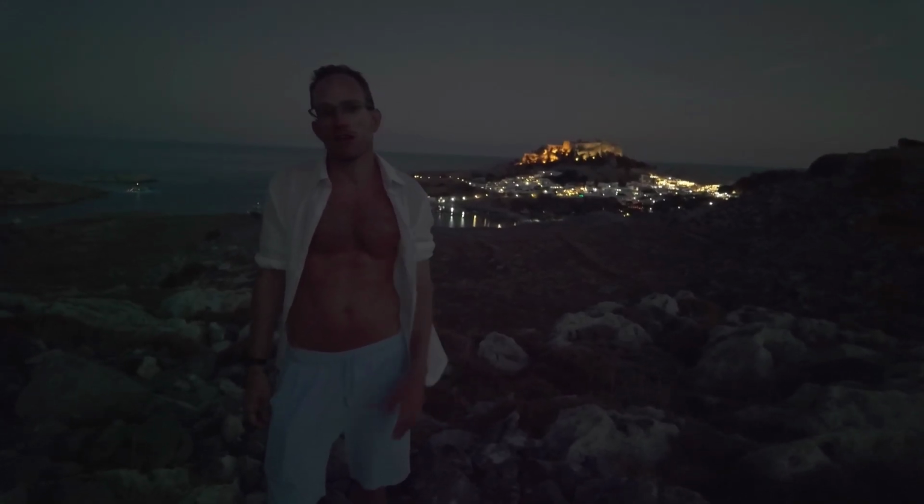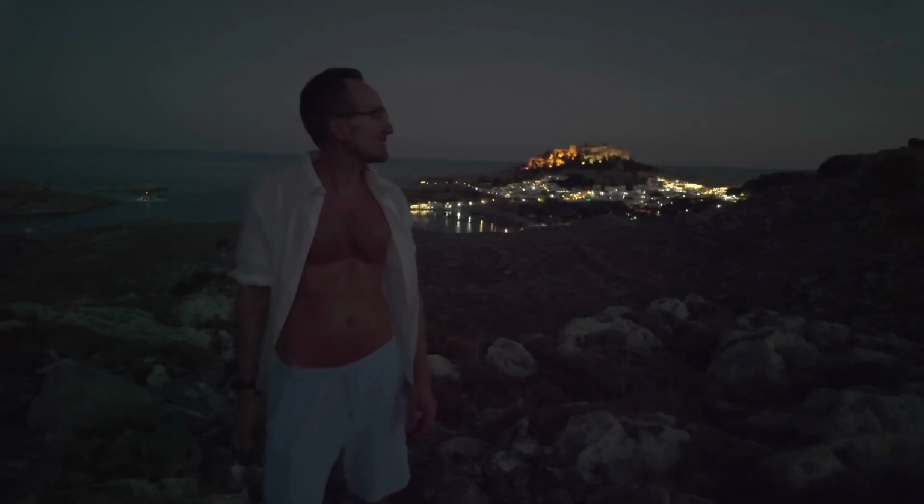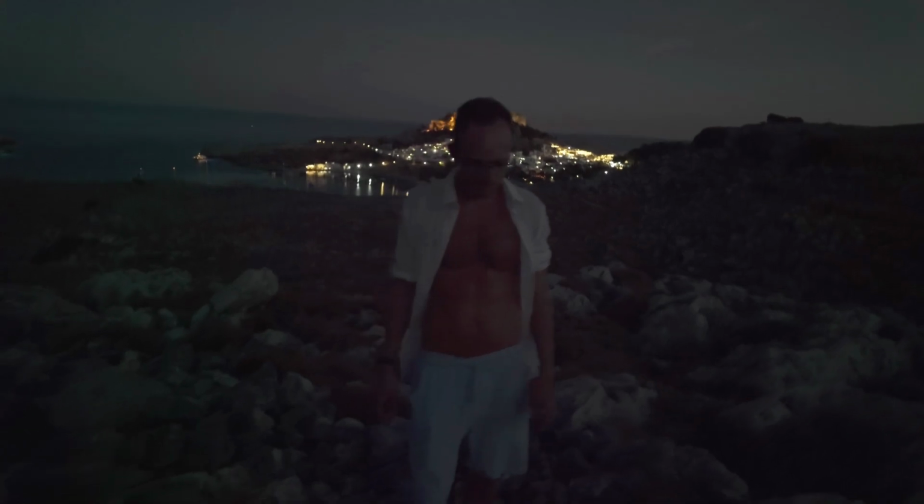No, we are almost back to our car. We'll be there in 5 minutes or less. Yeah, and the views are really great. So pretty. Yay. So this was worth it.